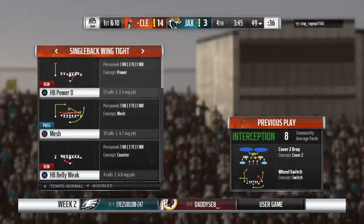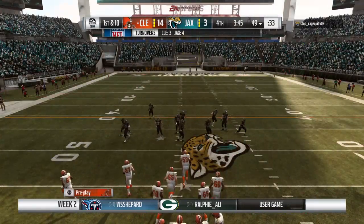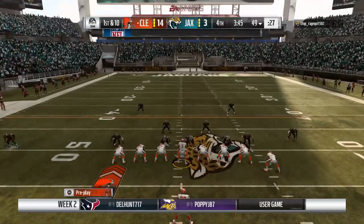Partner, we always talk about possessions being at a premium in these games. And now in this situation, throwing an interception here when you have to claw your way back in, that one's going to hurt, and in a big way. For the Browns, good starting field position as they have it 1st and 10. Here we go.